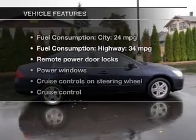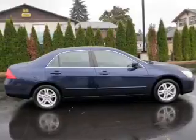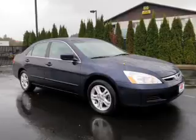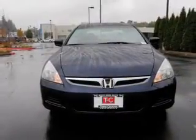And with these notable features, you won't want to miss out on the opportunity to own this amazing ride. Leather seats, power door locks, power windows, cruise control, an AM/FM stereo with multi-disc CD changer, a satellite radio, power mirrors.